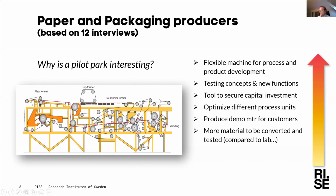What we also asked our customers was, do you really need a test and demo unit, or why is a pilot park of interest? These were some of the answers that we had from this interview, where customers thought it was of importance. The upper ones here are of most importance. One thing is to have a flexible machine for process and product development. It's possible to test new testing concepts and new functions that are not possible on a full-scale machine. It's also an excellent tool to secure a larger capital investment. Also, optimizing different process units is much easier to do in the pilot, was the answer we got. You can also produce demo materials for customers, and that is mostly for suppliers, maybe. And you can have more material, of course, in comparison to lab trials.